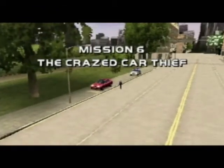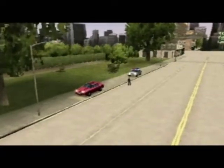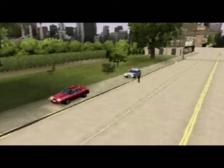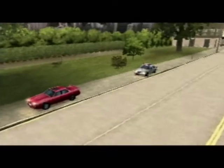Gunning through heavy traffic, a crazed car thief starts his morning with a heavy dose of adrenaline. Pursuing a desperate criminal is always dangerous, but this high-speed pursuit is on a collision course with Monday morning traffic.